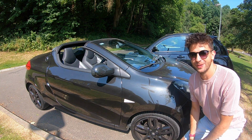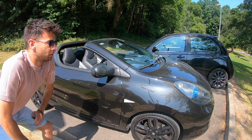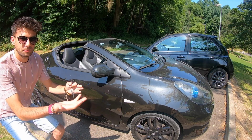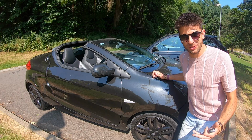Just look at how cool this little car is. So this is a Renault Wind. It's essentially a Renault Twingo convertible. It's got this hood that flips back 180 degrees and it just looks so cool.